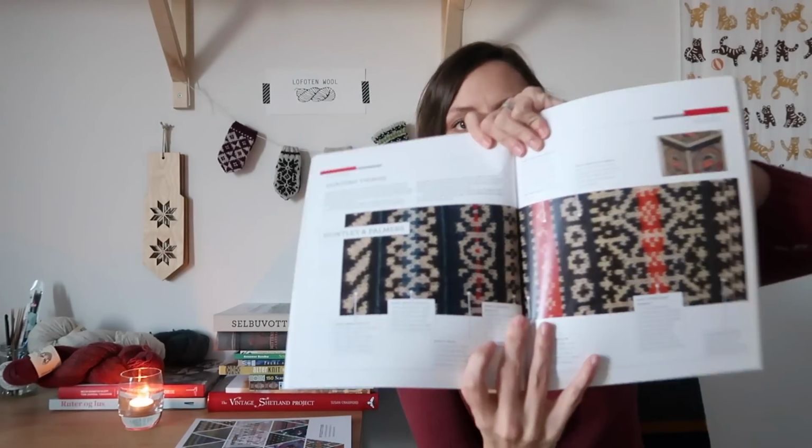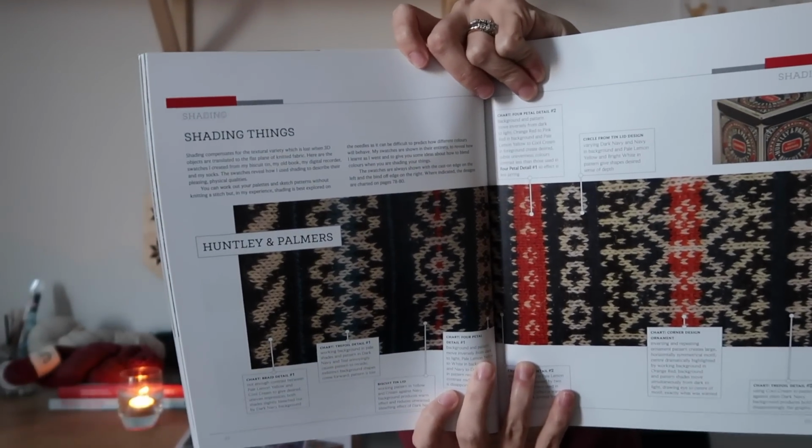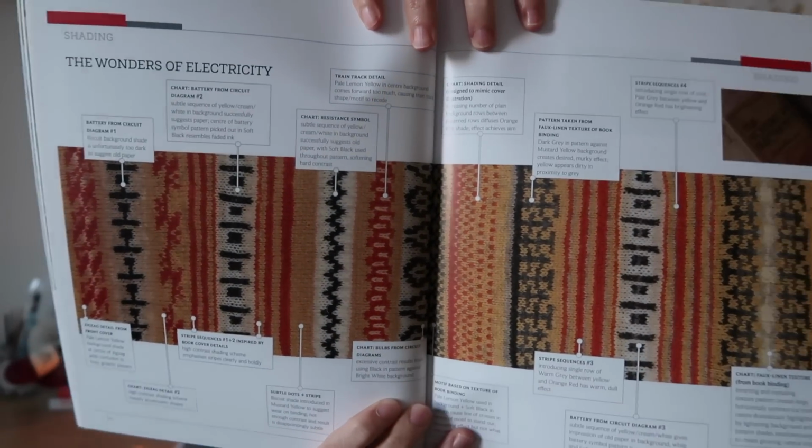So once she had her palette, she started sketching up charts and coming up with motifs. And from there, she could start to apply the colors from her palette to the charts and start swatching. And this shows a little bit of her swatch that she came up with based on the biscuit tin. And this one, oh, I love this one. This one is the swatch based on her book about electricity. So that's a little glimpse at sort of the process that she's guiding you through in this book.